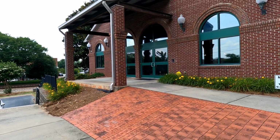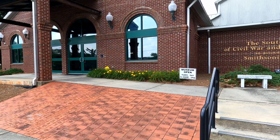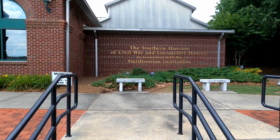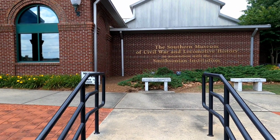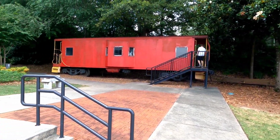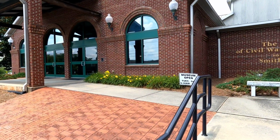Cavalry relics here today at the Southern Museum of Civil War and Locomotive History in Kennesaw, Georgia. This is the home of the General from the Great Locomotive Chase. So, got a few things outside here, box car, but we're gonna go check it out, so stand by.